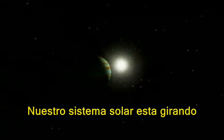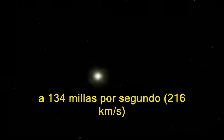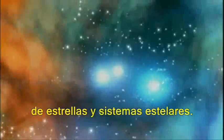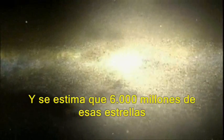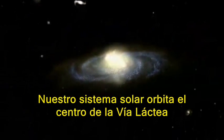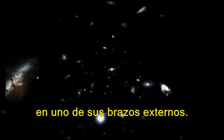Our solar system is spinning, flying through space at 134 miles per second, turning in circles as part of a vast collection of stars and star systems. There may be 200 billion stars in this collection called the Milky Way galaxy. An estimated 6 billion of those stars have planetary systems like ours. Our solar system orbits the center of the Milky Way on one of its outer arms.